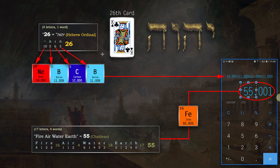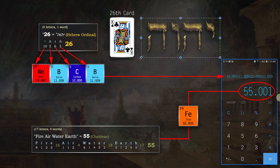And that's what the Yod Heh Vav Heh equals, 55. And that's linked to the element iron as well. As in the Romans, the Iron Age. Perhaps this is where this character came into power during those times.